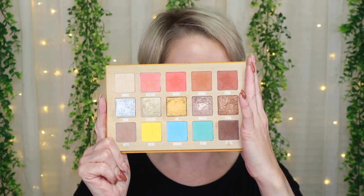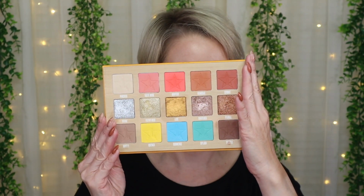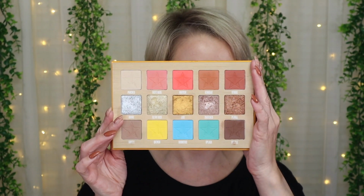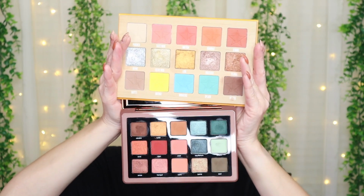I pulled the Jeffree Star Thirsty palette also because, you know, it has these warm toned peach and pink and gold, and then the blue shades at the bottom, also with the browns over here on the end. And so let me hold it right here with the Natasha Denona so you can also see the similarities here as well. Now, I don't know if they are still making this Thirsty palette. This was always one of my favorites from Jeffree Star. I just really enjoyed the color story and the performance of this palette.